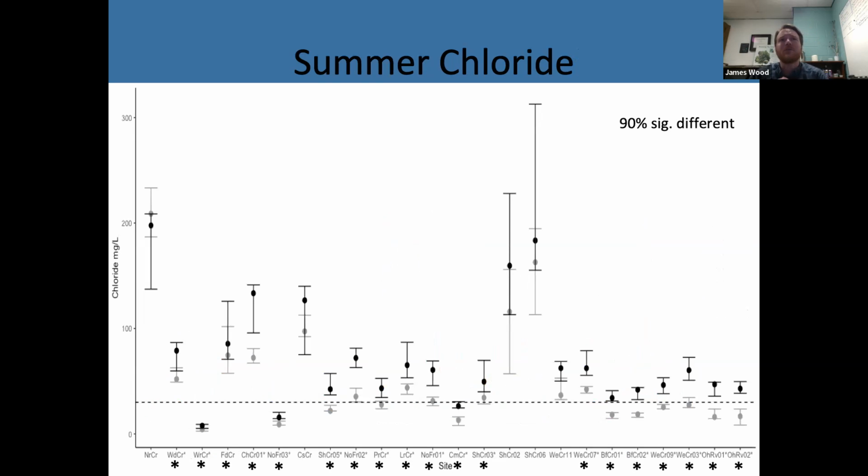So when we looked at differences in chloride between 2019 and 2020 over the summer, about 90% of our sites had increases in chloride between the two summers, which we thought was pretty interesting. I can speculate a little bit about what might be driving that. Potentially, this is salt building up in groundwater, and then during low flow conditions, these higher concentrations of chloride are moving into the stream channel. But I'd love to hear anyone's thoughts on what's driving changes in chloride in summer flows from year to year.